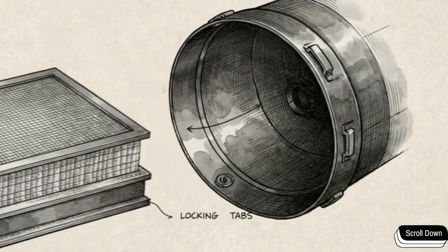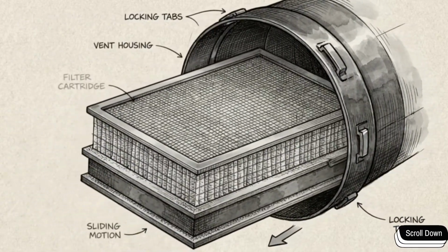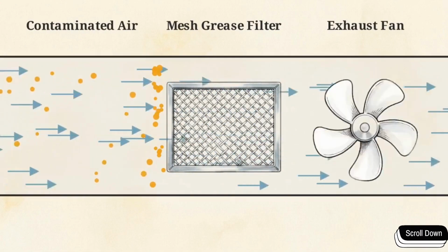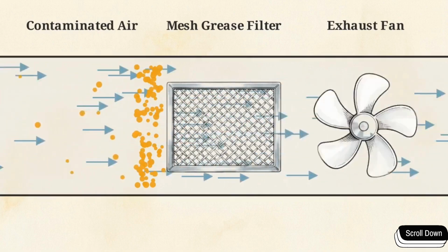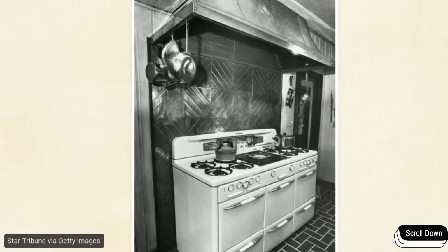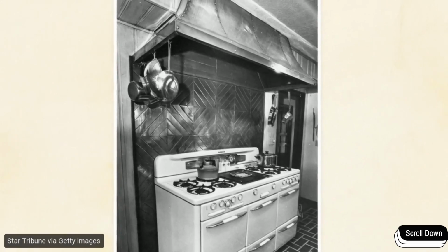To protect the fan's motor, engineers introduced a third iteration, placing a physical metal mesh barrier directly in front of the exhaust intake. As this cross-section shows, the metal grid physically intercepts and traps the large oil particles, allowing only the clean air to pass through to the fan blades behind it. This combination of an exhaust fan paired with a physical grease trap represents a major historical milestone. It was the world's first true kitchen chimney.